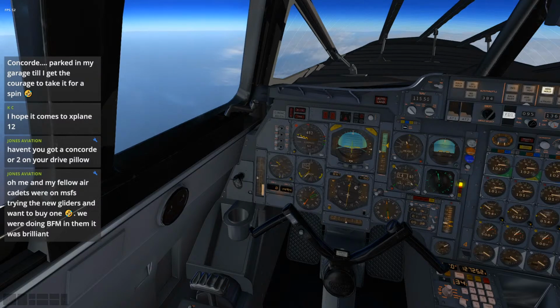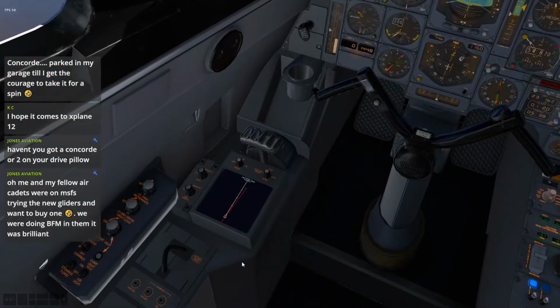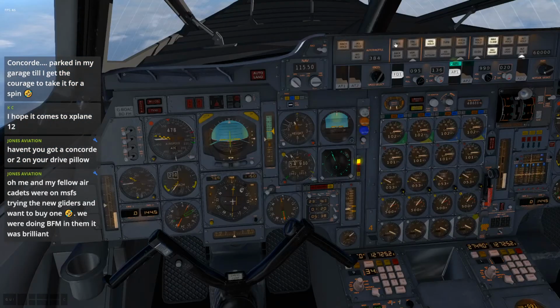MSFS is trying to get the new gliders. I haven't tried out the new gliders. I've uninstalled MSFS at the moment, but with the addition of the A310, which I've got in Xplane 11, I'd like to have a spin of it in it. Might just fly some seat handles and things like that. It could be quite interesting to see how it handles, because from what I've seen, it looks like it really bounces around. So interesting to see how that plays out. And then, yeah, of course, the gliders. I mean, that's an amazing feature. I would definitely like to have a look at it.